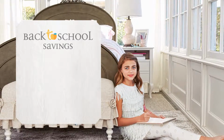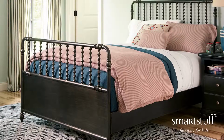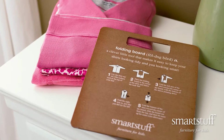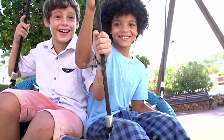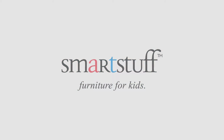For a limited time, get extra savings on the furniture with the most extras. SmartStuff Furniture comes with all kinds of cool stuff, like a folding board to help keep your shirts looking their coolest. There's no end to SmartStuff stuff. Ask your sales associate for details. SmartStuff, furniture for kids.